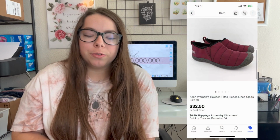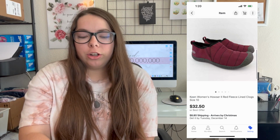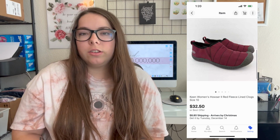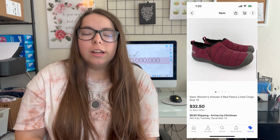And moving on to December 3rd, this is where sales really started to pick up. It will be on December 3rd for quite a while, but the first sale was actually another eBay sale. Are you guys surprised? 3 eBay sales in 1 week. I'm shocked. That has never happened before. But this is a pair of Keen women's Hauser 2 red fleece lined clogs, in a size 10. They sold for $32.50, and the fee on those was $5.97, leaving me with $26.53, and they took 2 days to sell.